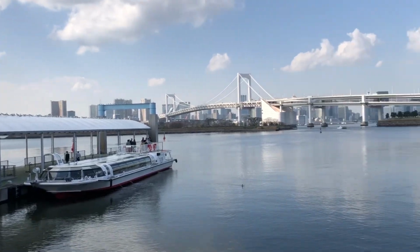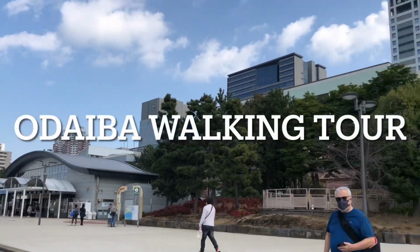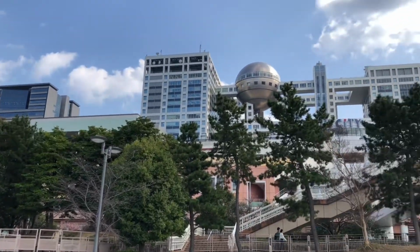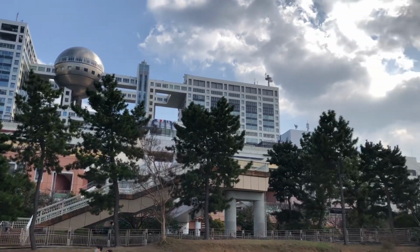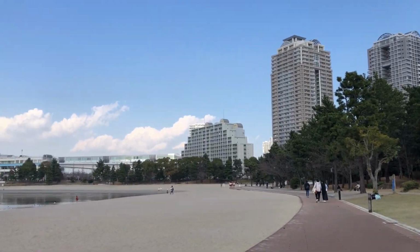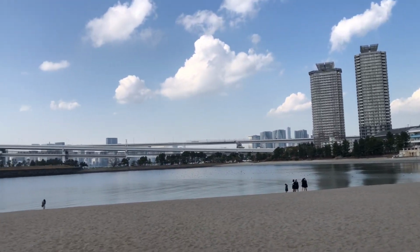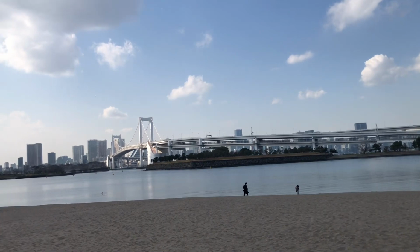Hello there! Today we are doing a walking tour right here in Odaiba, Tokyo, as we pass some famous landmarks here, like the famous Gundam robot and the Fuji TV station. So right now we are at the seaside area of Odaiba.